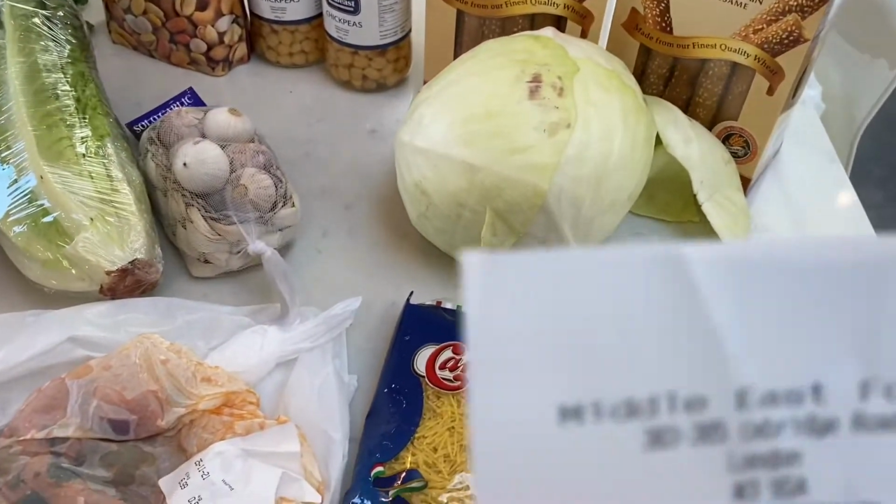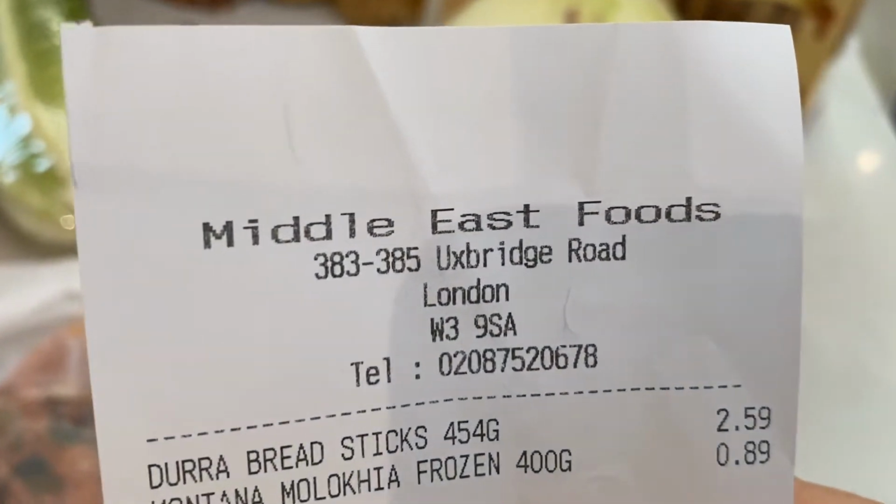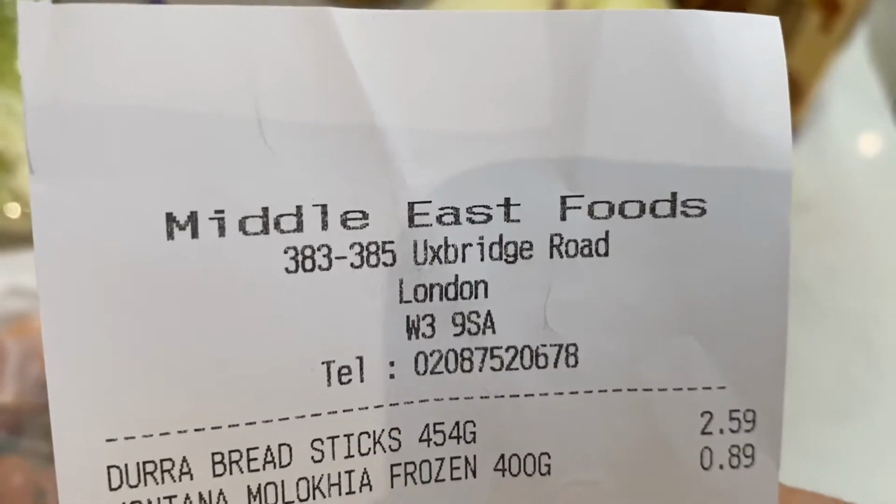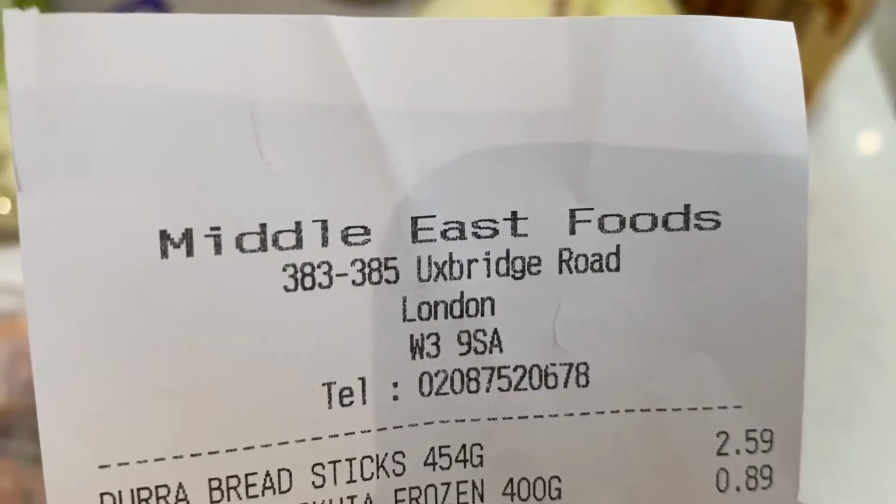And also, I'm being pointed out to remind you, this is the address. That's their receipt. So Middle East Foods Market, that's their address, and that's their telephone number.